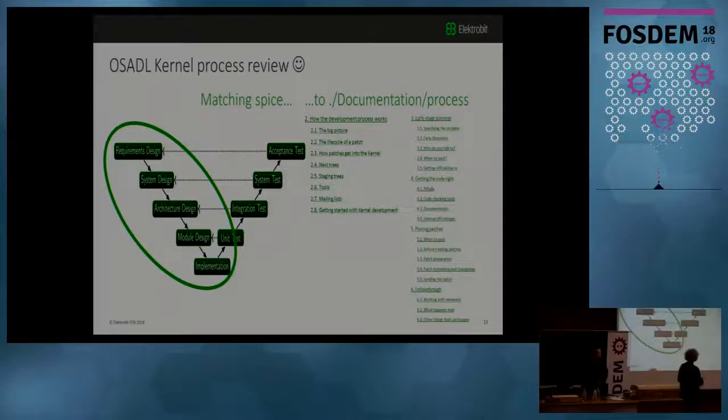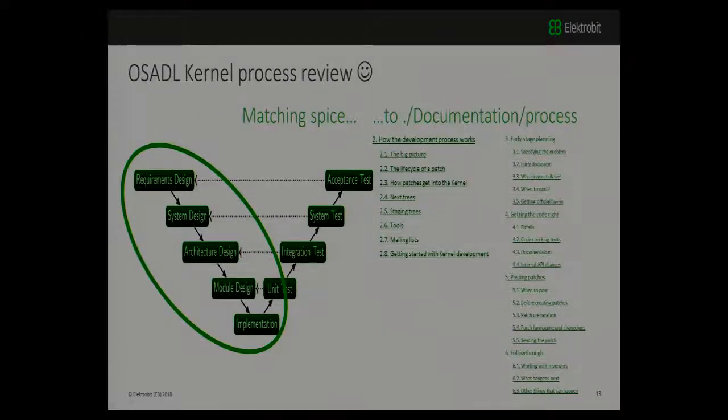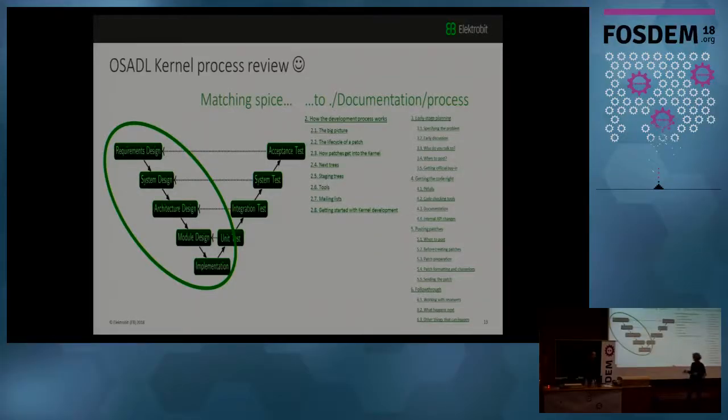So we also have these processes like SPICE, where we said we have this waterfall model. And then there is the OSIDL, where automotive vendors try to get the kernel approved for safety functions in the car. The idea is you look at the kernel development process, and you realize each of these things is actually done in the kernel community.